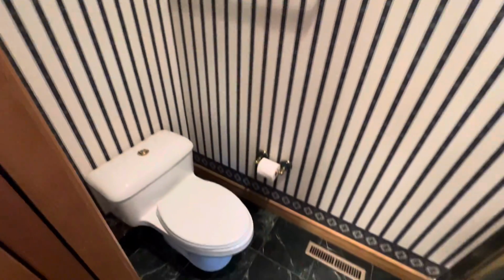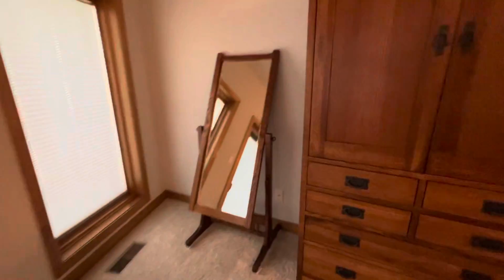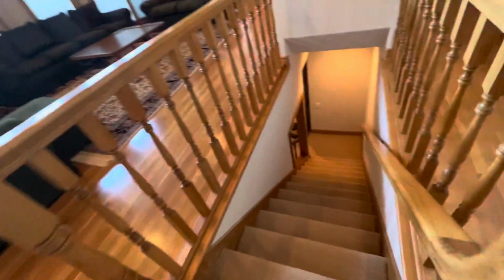Okay, so this is part two of Hunters Glen. Going from the shower to the bathroom. All right, so this is the other side of this room. And here we go downstairs.